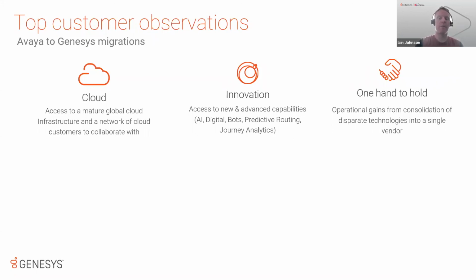It's one hand to hold. So as organizations today, you may have your voice channel on a specific legacy on-premise provider solution, for example, but then equally you may be doing bots through a different organization with a different user administration interface, a different reporting platform, for example, and they're not joined together. There's no single advanced routing engine. So you're using point solutions to deliver your customer experience channels today.